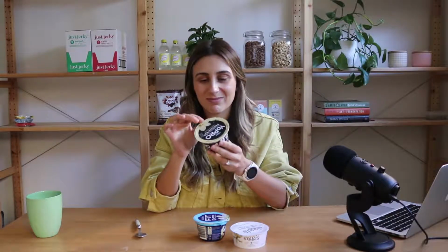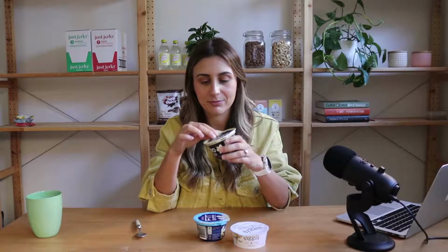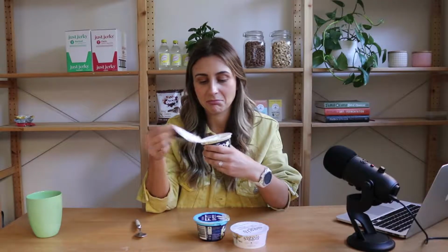I'm going to start with what I think will be the order of my least favourite to my most favourite. So I'm going to start with the YoPro yogurt, vanilla flavour. Let's see. Smells like vanilla. I wonder how they flavour with vanilla, whether it's real vanilla. Fresh milk, water, rice starch. Why on earth does yogurt need rice starch in it? I don't know. Let's not get into that.